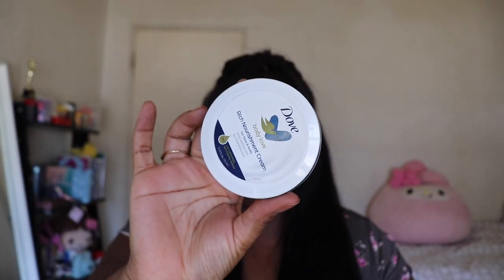So next up, we have the Dove Rich Nourishment Cream. Did not like this. It did not feel good on the skin. Would not repurchase this. I got this from Dollar Tree, and I want my $1.25 back. No, never again.